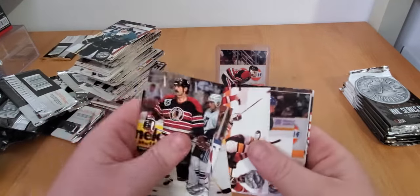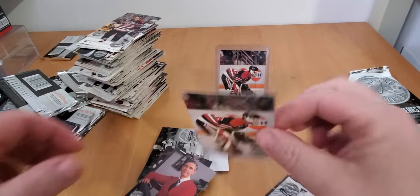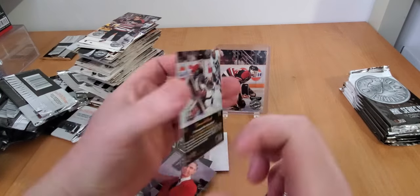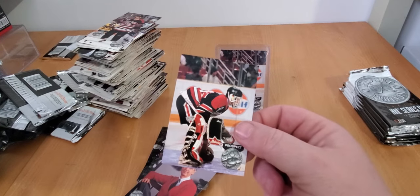Yeah, so just keep an eye out. Oh, there's my third Hasek. There you go. Oh, we're hitting the Haseks. That one has a little bit of white on the bottom. It's not as clean as the other one. Still Dominik Hasek. It's my third rookie card in.